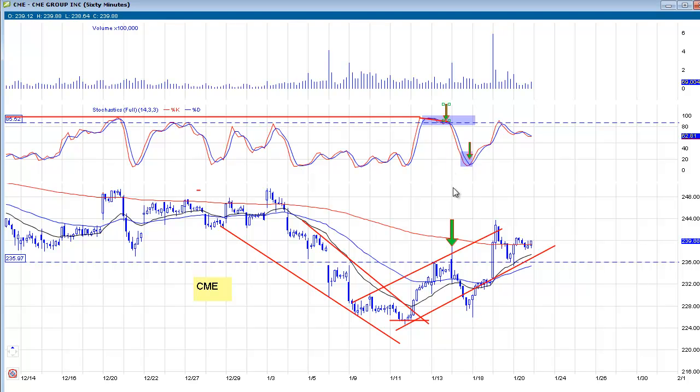You want to have everything lining up for you. And once that happens, again, the majority of the time, over 75-80% of the time, these patterns play out. And you're going to see some of the results of these trades as we go forward.